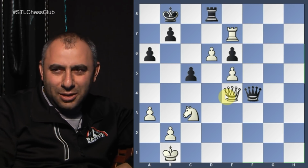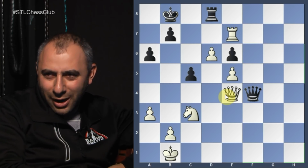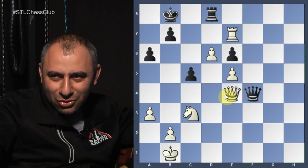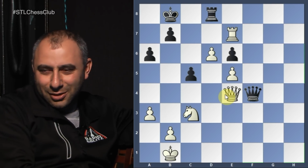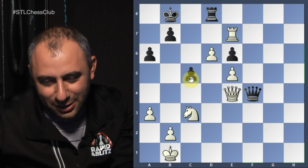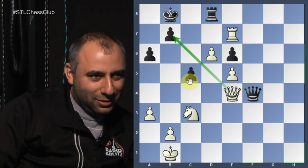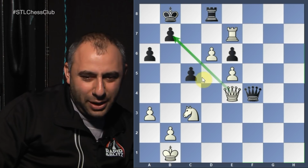How about this neat move? When you're ahead, you're never afraid to exchange pieces. Trade. There you go. And now he's forced to resign or trade queens. Yeah? Okay. It's mate on b7.